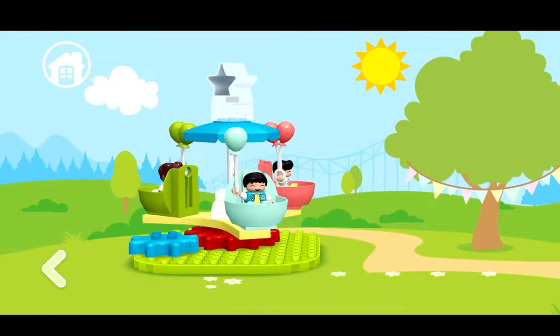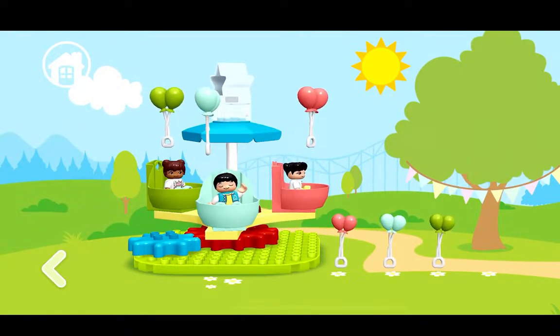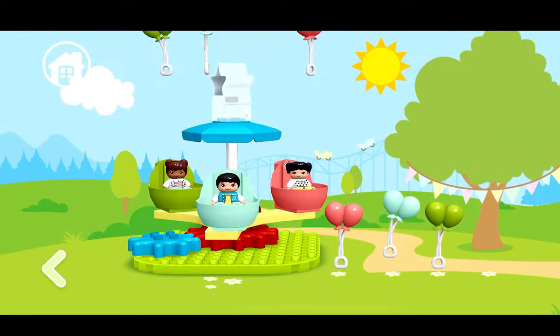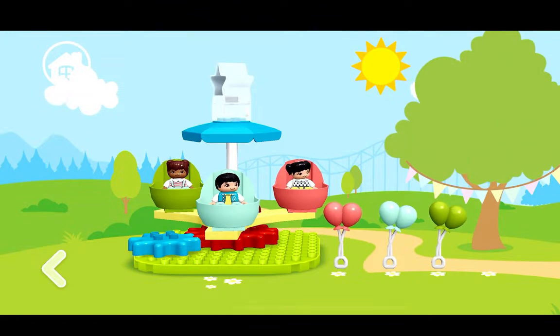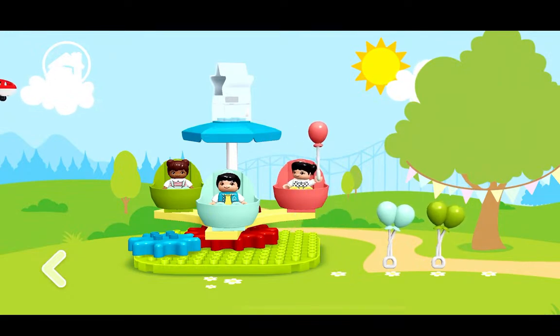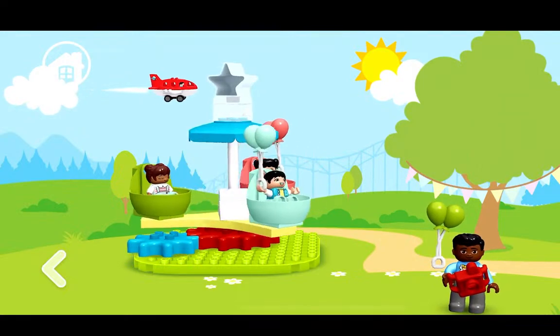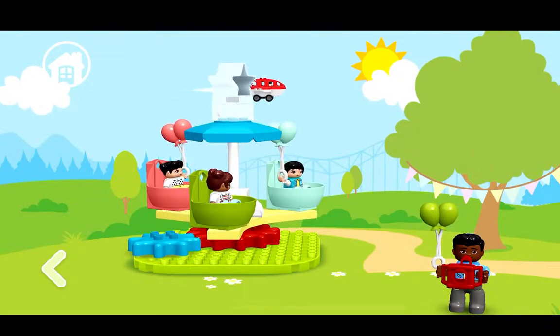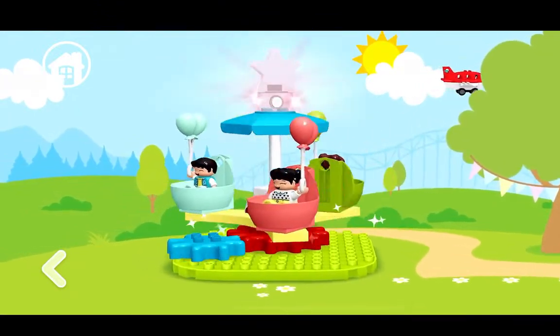Let's see what we need to do on this Lego level. I see. We need to give balloons the same color as the swing cabin. Let's do it. Pink cabin, pink balloon. Blue cabin, blue balloons. Green cabin, green balloons. Super!